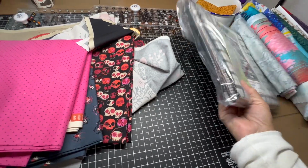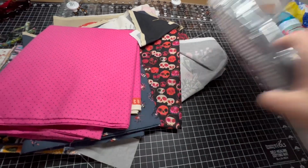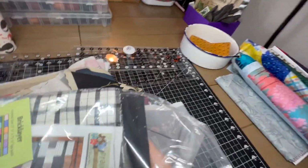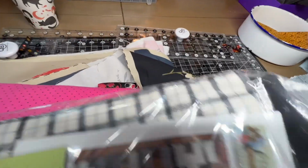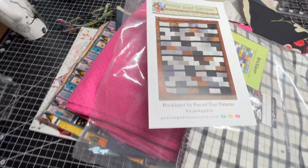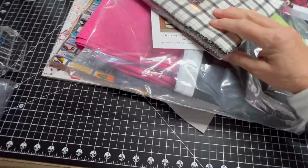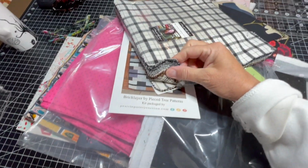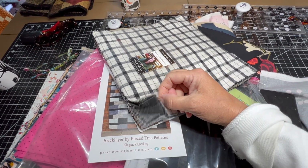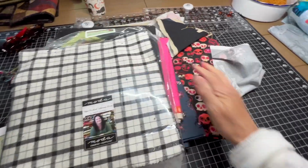And then I also picked up, this was not at the show that I went to, but at a shop that I did a presentation for a couple weeks ago, and I had this out because I was looking at it. This is really hard to do with one hand. So I'm using this pattern called Bricklayer, but it's this layer cake from Moda. It's Primitive Gatherings, and it's a bunch of wovens. I really like wovens. And then a black flannel to go in between them. So I'm hoping to do something with that.